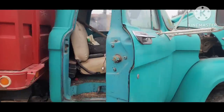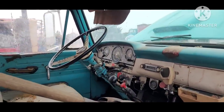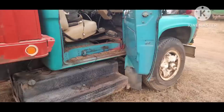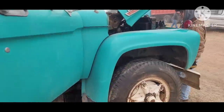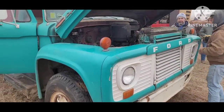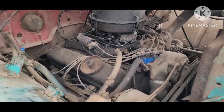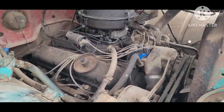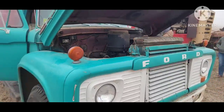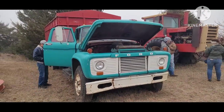These old Fords to me, especially the grill design, they're a great triumph of industrial design as well. I don't see too many of these Super Duties. Massive engine in there. Huge. That's a cool truck.